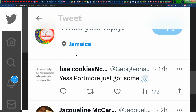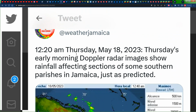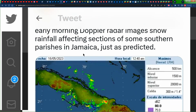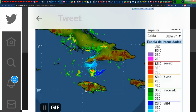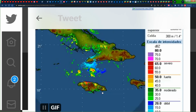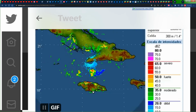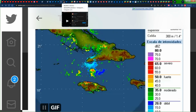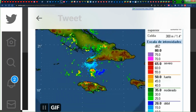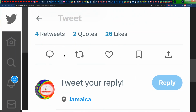And what ended up happening? A post was made at 12:20 a.m. in the morning, highlighting the Doppler radar images bringing some amount of rainfall across sections of some southern parishes. So we had some rainfall across sections of St. Thomas, sections of St. Andrew, sections of St. Catherine, Clarendon, and even sections of southern Manchester got in on some of that light to moderate rainfall. And we even had our commenters confirming that rainfall.